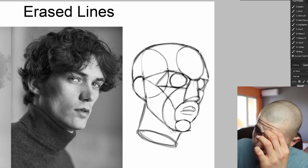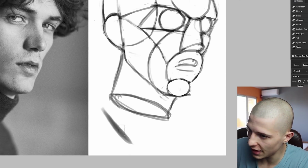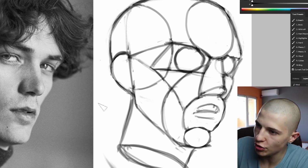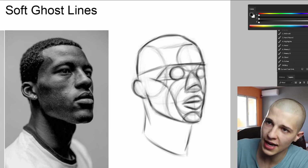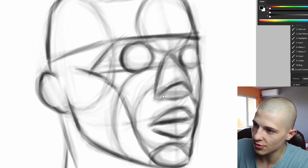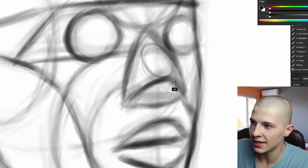And then we have erased lines. This is what happens when you do multiple lines but you're not sure of them, so you use the eraser to kind of clean them up, but you end up with these very choppy lines. Instead, you need to try to do them with one line, and if you don't like it, you Control Z it and you build it up very slowly. But on the other side though, we have soft and ghost lines, which is what happens if you don't use the eraser enough. So you end up with all these very messy and ghosty lines on the side.